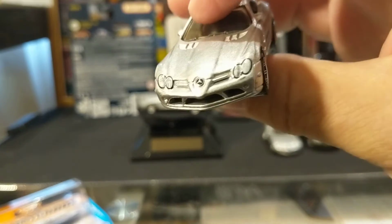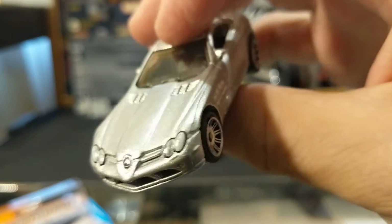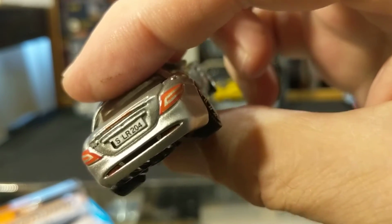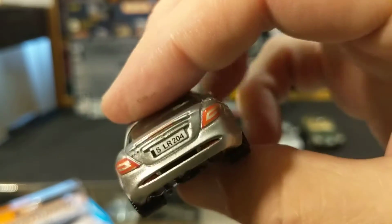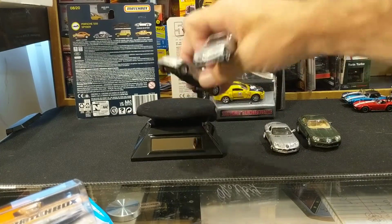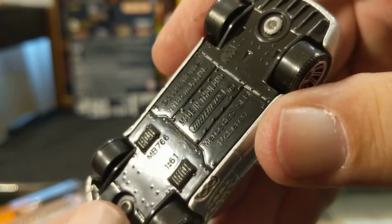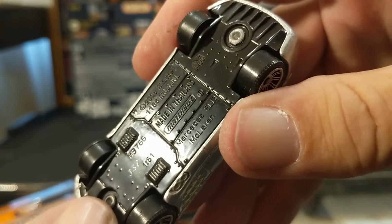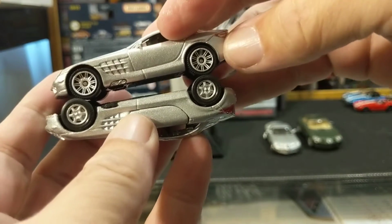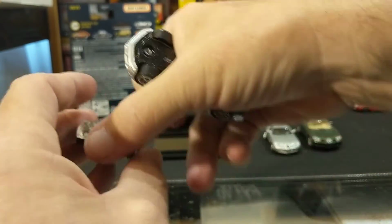This is a very well done model from Matchbox. You can see the headlight tampos, the Mercedes three-pointed star, generic wheels, but it's Matchbox. What do you want? But great job on the tampo taillights, emblems, and the license plate, including the center high-mounted stop light, the third light there. I wanted to compare these, so let's see what Matchbox says on the bottom. This is 2008 copyright, and it is 1/61 scale. Even this is a little big for scale. So I'm going to guess that this Pioneer is probably closer to 1/55. And that got me thinking.